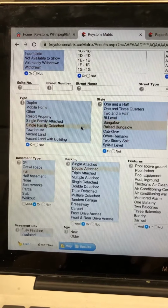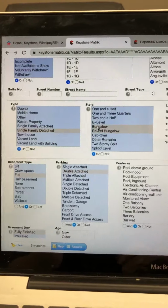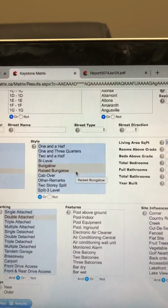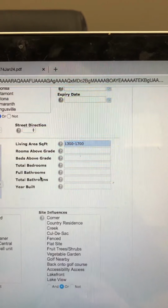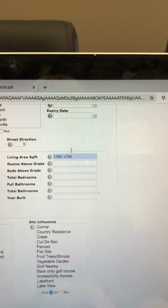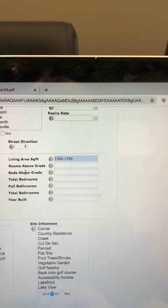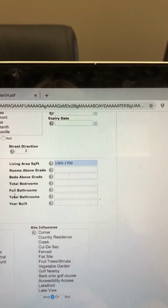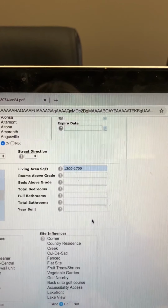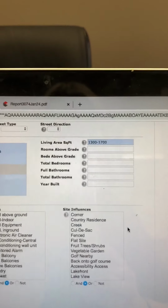And then it's a single family detached home, and it's a bungalow. So I've also chosen raised bungalow here because they're very similar in value. And then it's 1,500 square feet, and so I've done a range from 1,300 to 1,700 square feet here. I could also add in a number of bedrooms, number of bathrooms, a range for what year it was built in, but there's other criteria that I think are more important than inputting that, so I'm just going to leave that out for now.